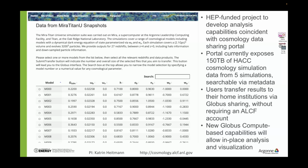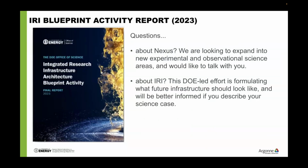And making that available to the cosmology community for analysis without them requiring accounts on the ALCF systems is leveraging many of the same NEXUS capabilities that I was describing. And in the interest of keeping your lunchtime talk short, I'll just end by saying, if this seems interesting to you, you can find this report.